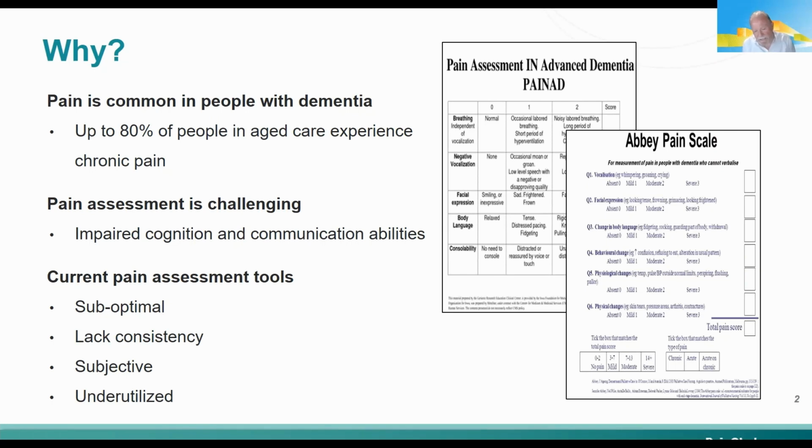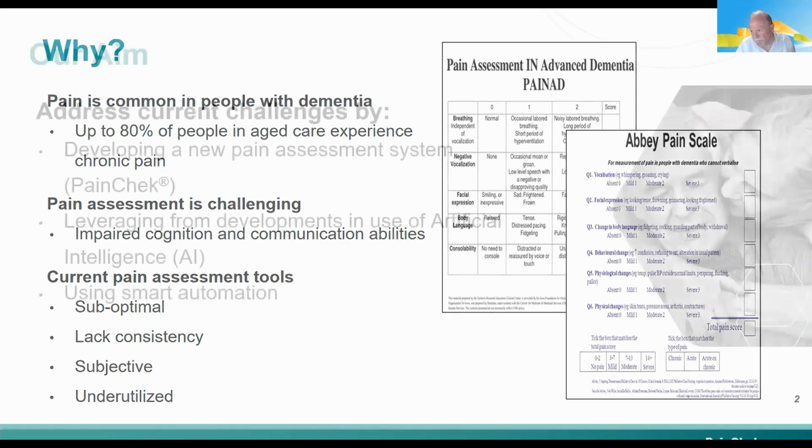They're paper-based. They often are not available at the point of care. And as a consequence, they're often underutilized. And this is in contrary to what is considered best practice now, that in people who've got cognitive impairment who cannot self-report their pain, then we should be using a standardized observational pain assessment tool on a regular basis.